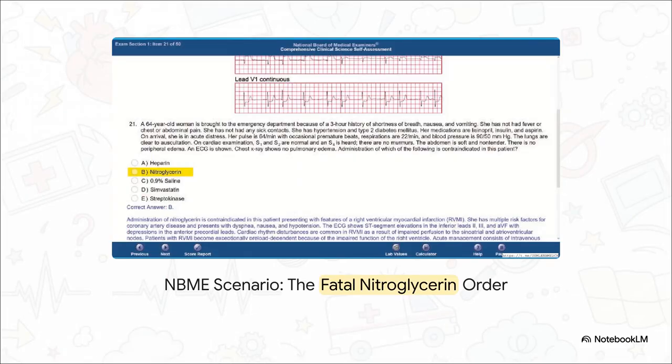Now, what's really interesting is how perfectly the medical boards test this exact boundary. Take this classic scenario. You've got a 64-year-old woman, history of hypertension and diabetes, presenting with shortness of breath and hypotension. Blood pressure sitting at 90/50. But catch this key finding. The lungs are clear to auscultation. Despite her distress, there's absolutely no pulmonary edema. So, in this specific presentation, choosing to administer nitroglycerin, that is a lethal error.